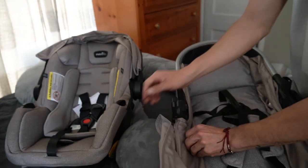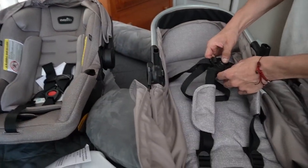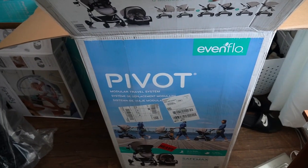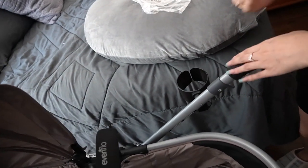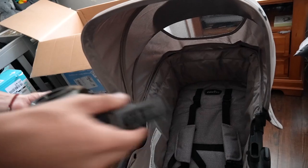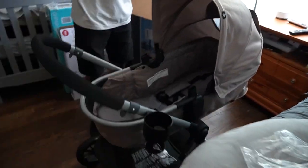Okay, so it looks like the car seat's already done. We just need to build the actual stroller. So if you're wondering which one we have, it's this one. We ran into a problem. Can I take this off so it can click in here? Whenever we want to take them on a picnic or something, it clicks. But this does not come off. So either we're missing a piece or we just can't take it off. But it's so cute. I love the look of this one.